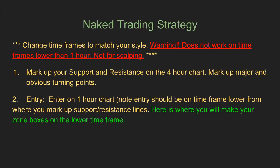Okay, here's where you'll make your zone boxes, and I'll show you how we make a zone, because when we draw our support and resistance lines, guys, it's really just a marker in our mind of where we believe the market is turning, and we make a box because it's really a zone. It's not going to be perfectly touching the line. It's going to be somewhere in that area, so we want to highlight that.